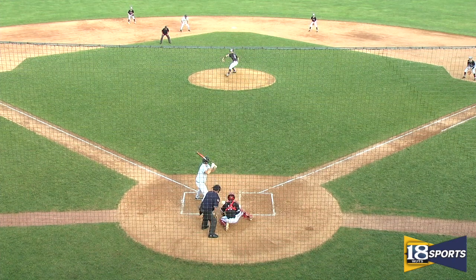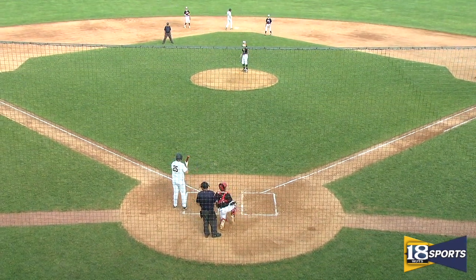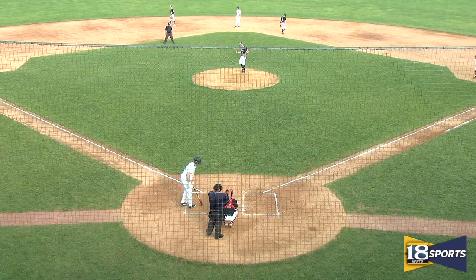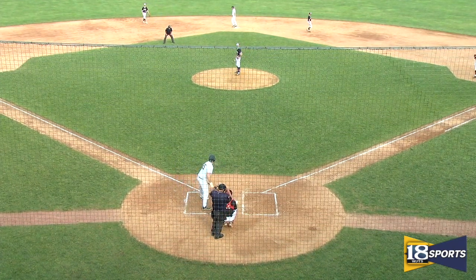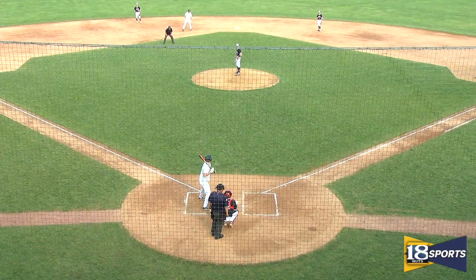Gasser will come set. He'll work from the stretch with the bases loaded. That breaking ball catches the outside corner, and it's 1-1. He had to be thinking that first one was down because that one was even further outside, and he was able to get the call. So way to come back to it, Sam, and see if we can get ahead in the count here.